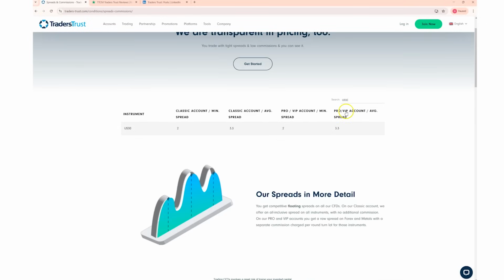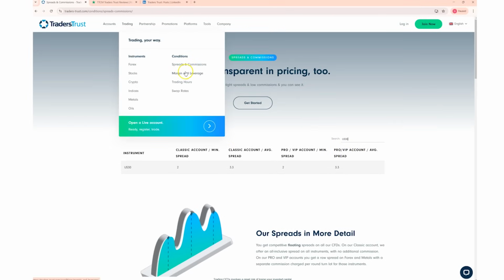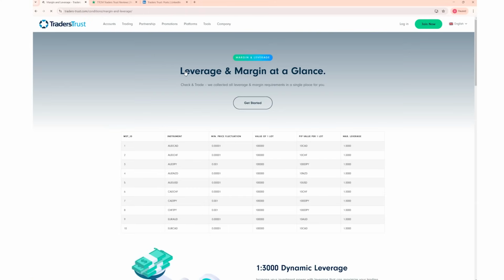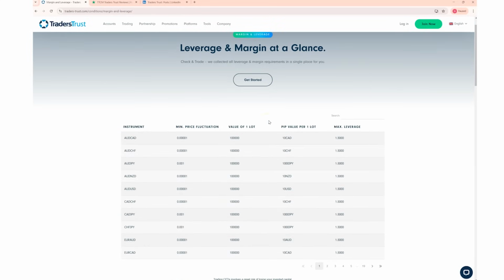And finally, the Dow Jones, the US 30. For the classic account, we have a minimum of 2 and an average of 3.3. And for the Pro and VIP, we also have a minimum of 2 and 3.3. So we have similar spreads across the account types. Now for the margin and leverage, especially since Traders Trust is offering a leverage of up to 1 to 3,000, let's have a look at this.